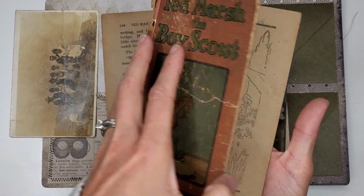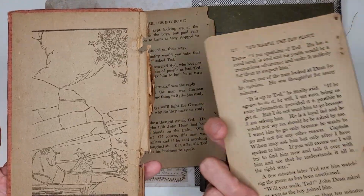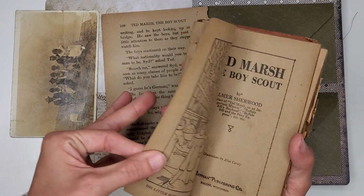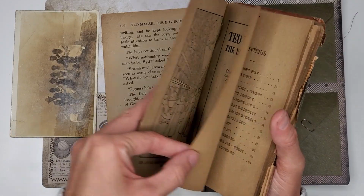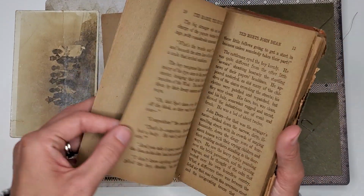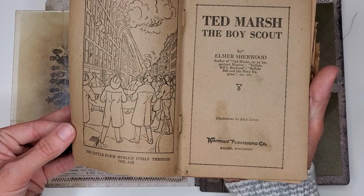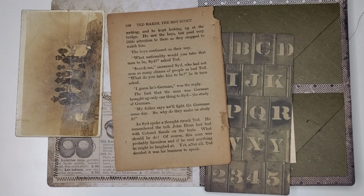It is completely falling apart. The back cover wasn't even here. So, this is the book that those pages came from. I was trying to see what the date was on this one, but it doesn't even have a date. Or that page is gone. Yeah, I'm not sure. Whitman Publishing Company, but it's too old to have a copyright date. But, oh, sorry guys. Bumped you.